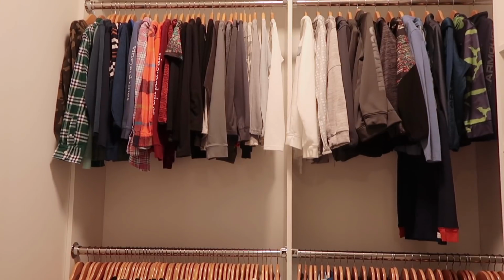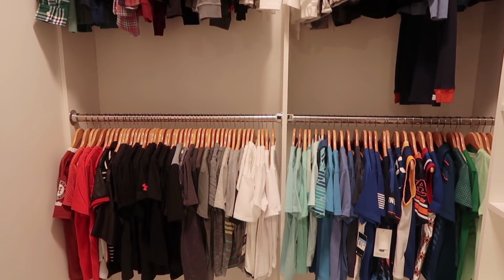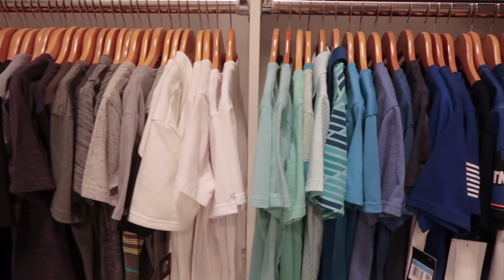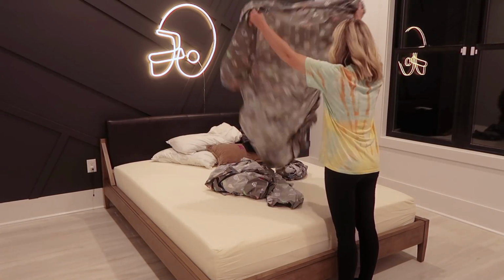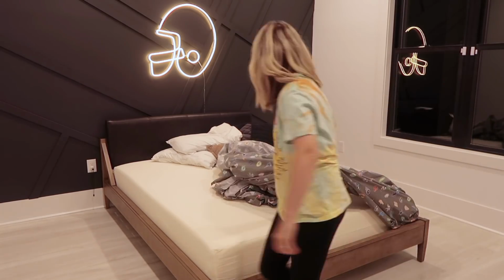I'm so happy with how his closet turned out, y'all, except for this random shirt hanging down up top. I don't know if I was just really sleepy or what, but I did not notice that when I was filming this. But it looks so uniform and neat, especially with all of the wooden hangers, and he was so excited to have his space organized again. So now that his sheets are dry, I'm just throwing those back on the bed for him so that he can get ready to go to sleep.